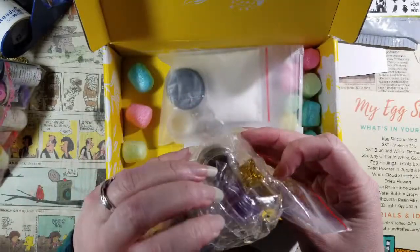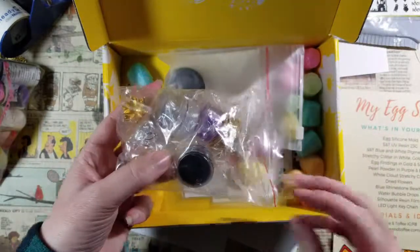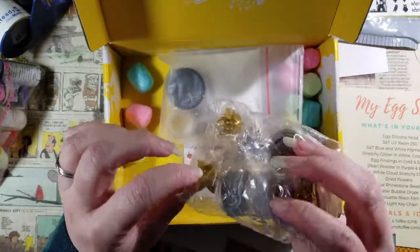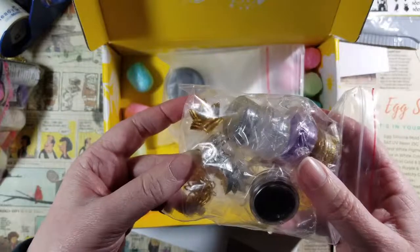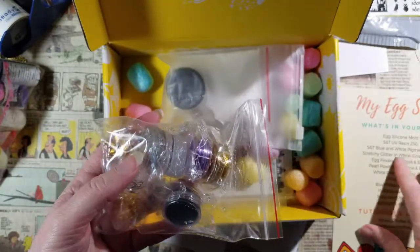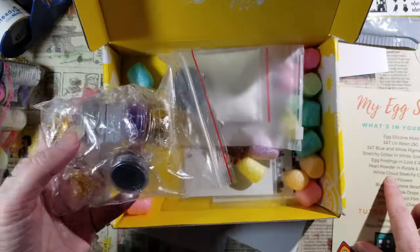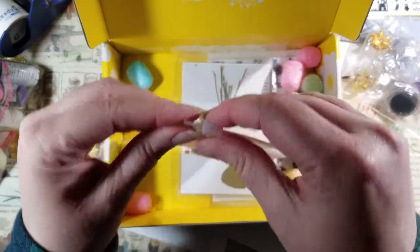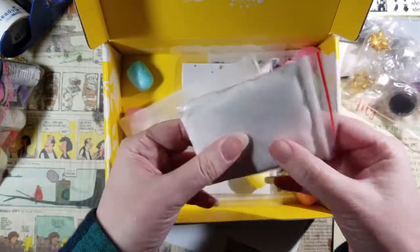Pearl powders in purple and black. So that looks like a pearl powder, and that looks like it's probably a pearl powder as well. Egg findings in gold and silver. That would be those. Ooh, and I think those are different sizes, not just a bunch of pieces stacked together. So that's exciting. Pearl powder, white cloud stretchy clay. That is this over here. That's a cute little pouch for it.